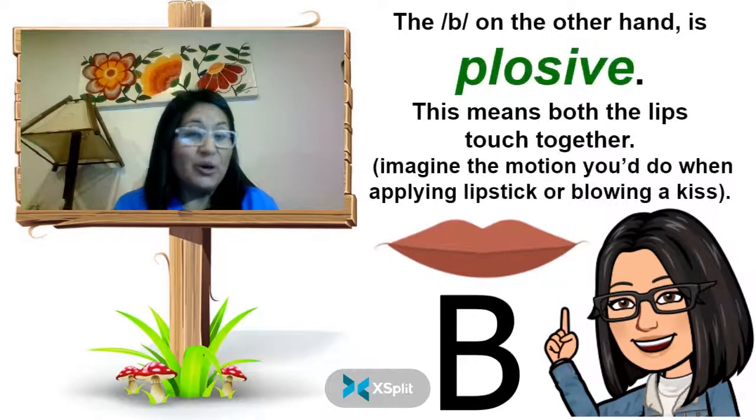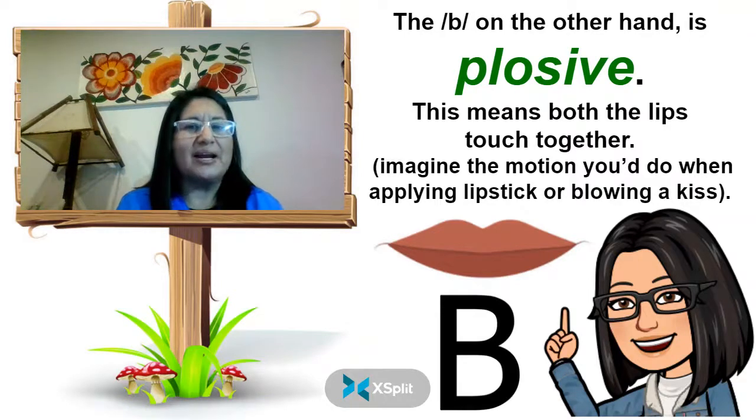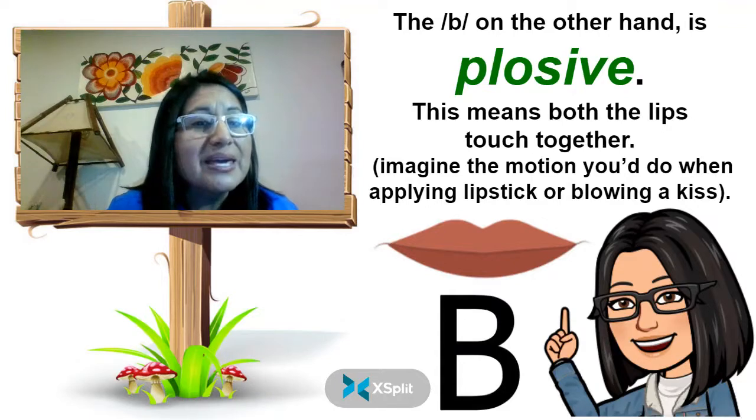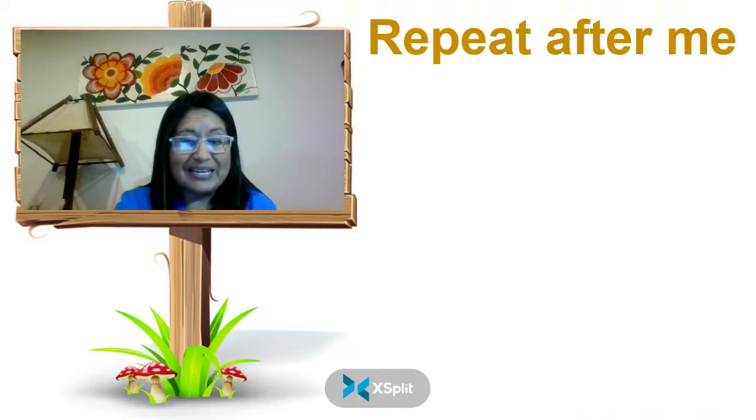The B, on the other hand, is plosive. This means both lips touch together. Imagine the motion you do when applying lipstick or blowing a kiss. V, V, V. Now repeat after me.